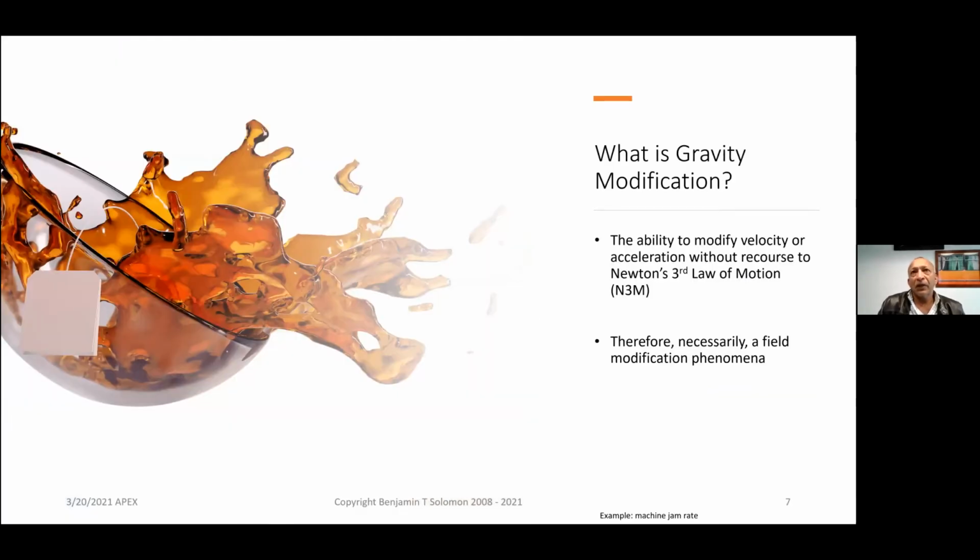So what is gravity modification? It is the ability to modify velocity or acceleration without recourse to Newton's third law of motion. That tells us two things. Propellantless propulsion is not necessarily gravity modification. And secondly, since we are trying to modify a field, what we need is something that can modify the field.